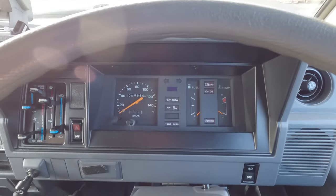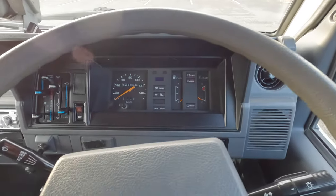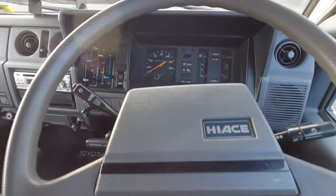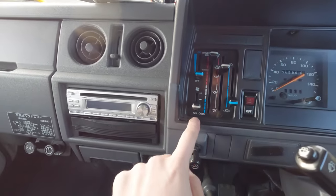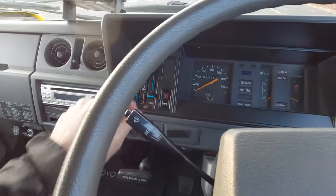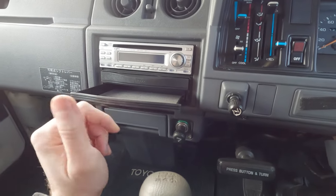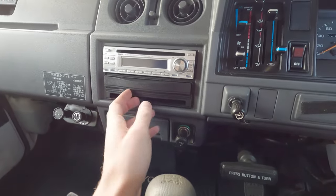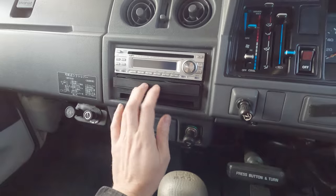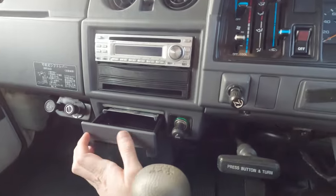All right, have a look at the cluster. So 65,850 kilometers, which is about 41,000 miles or so. Got your Hiace badge steering wheel right here and your climate controls, warm, cool, AC control, fan blower motor, and all of that. Aftermarket CD with a little tray here and cup holders. Kind of neat. Cigarette lighter, the 12 volt outlet, ashtray. This thing has never been smoked in.